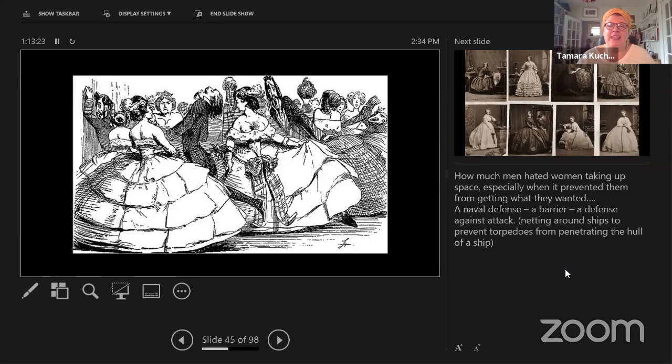It's worth noting that towards the end of the century, crinoline was also used as a naval term for defense. It was a net that went specifically at the front of a ship that acted as a barrier against torpedo attack. So these nets, called crinolines, helped prevent a torpedo from penetrating the hull of a ship. So it's fun, I think, to think about the crinoline as a form of defense against attack from torpedoes and other such pointy objects.